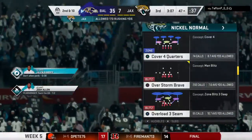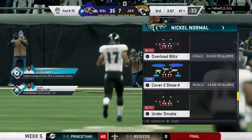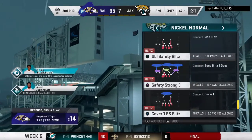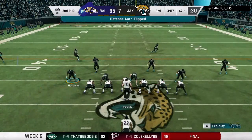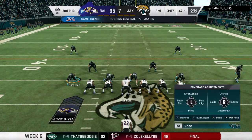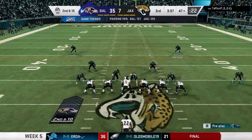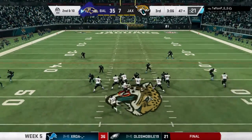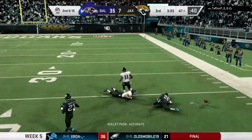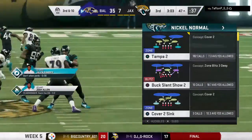Now a throw to the end zone on first down, but it winds up incomplete. So after the incompletion on first, now 2nd and 10. Now he'll drop to throw, and that is incomplete. A lot of force bearing down on him there. He could not hang on.